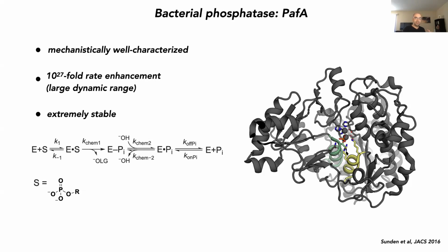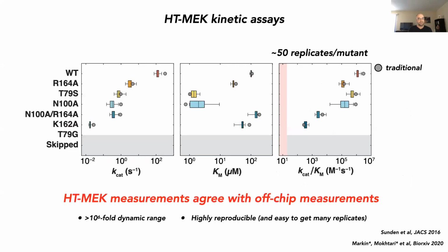And it's also a secreted phosphatase, so it's extremely stable. And we wanted to choose a stable enzyme so that we could focus on the catalytic effects of our mutations as much as possible. Now, I'll tell you more about the mechanism in a minute, but I'll show you now that HT-MEK reproduces the traditional biochemical constants.